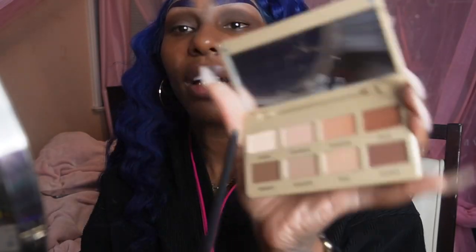I haven't done my makeup on in so long. I'm a little nervous. Now I'm going to be taking Transcend, this shade here, and I think I'm just going to warm up. Yeah, I'm just gonna blend out the edge of that brown there. I haven't done a cut crease on myself in so long. I think that's why I'm so nervous.